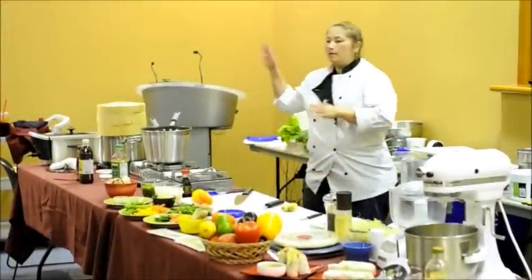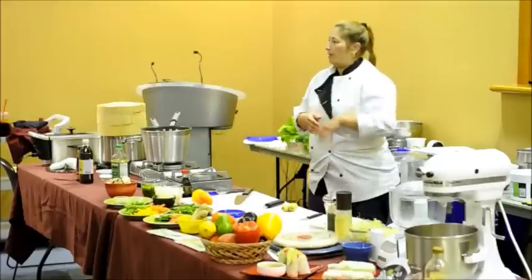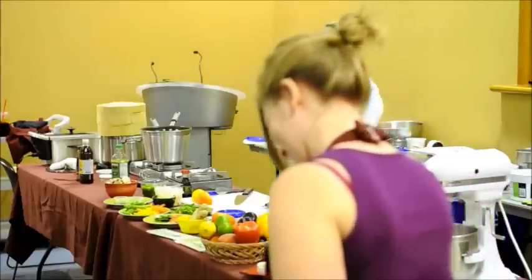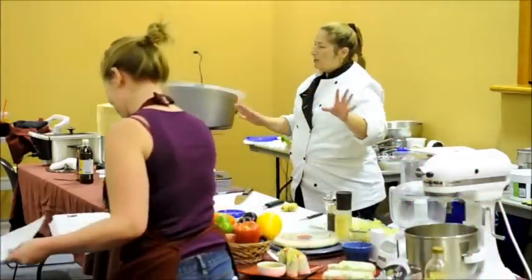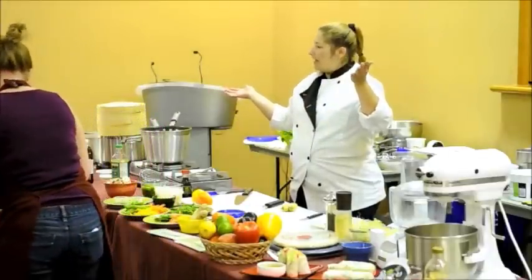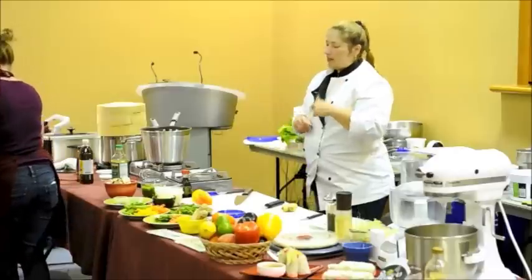Through some appetizers and how easy some of these appetizers are to prepare, how tasty they can be with just a few simple additions that you can find at your local supermarket. I've had somebody ask me, where'd you find all these specialty items? Kroger, Walmart. How easy is that? If you just know what to look for and where to look for it, you'll find it there.